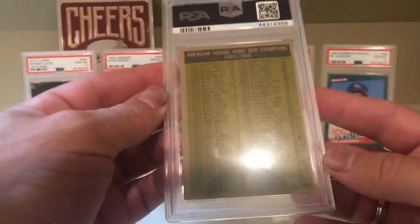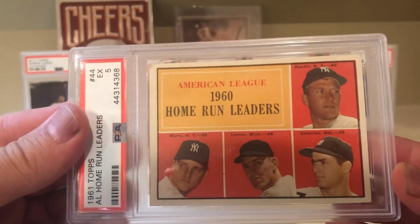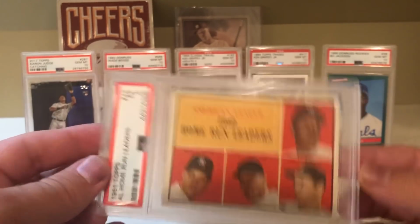Well, you can see it from the front here. Mantle hit 40. Maris hit 39. So they really went a little crazy in 1961. So really cool card there.